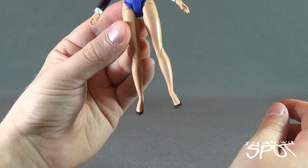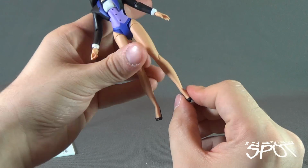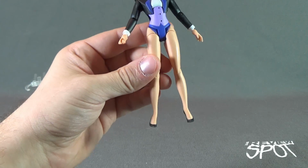Her feet are horribly warped. Horribly warped. I'm going to have to warp them back. You can see it just looks like her ankles have given way and they've collapsed in on themselves.